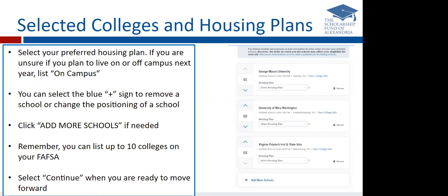If you are not sure if you plan to live on or off campus next year, just list on campus. It will not hold you to that. It's just providing you with more opportunities. It can often be easier to switch from being on campus to off. Within this list, you do have the option to click add more schools if you figure out that there's an additional school that you're interested in including. Again, you can list up to 10 schools here, and you can remove a school if you decide that you don't want to include it in this submission.